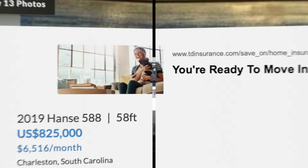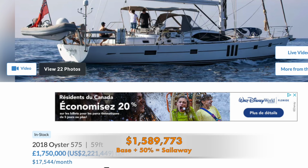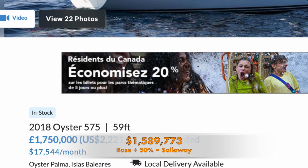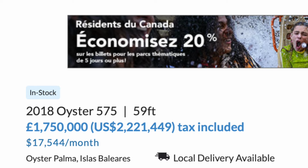Next up, we've got a 2018 Oyster 575. So a five-year-old boat, and they're looking for $2.2 million. This is an absolutely lovely vessel. You've got the seascape windows you can see there in the saloon. They're asking $2.2 versus our $1.6. You know, for the delta of $600,000, I'd probably be happy with the Hallberg Rassy, unless I was dead set on doing the Oyster World Rally, in which case I just have to get the Oyster.